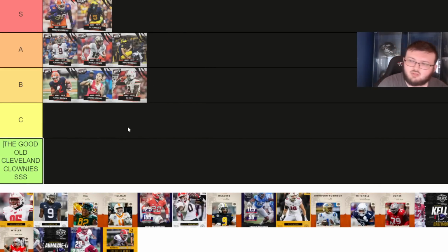Right here, I'm going to give it a B tier. I don't think there's anything wrong with this pick. I think this pick is really good for rotation purposes, special teams, and just depth purposes. I really like this pick.